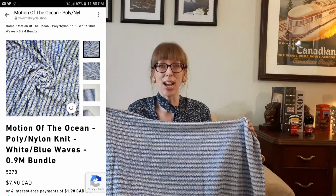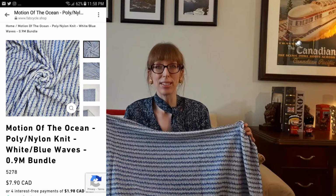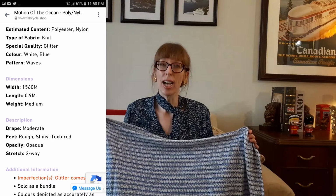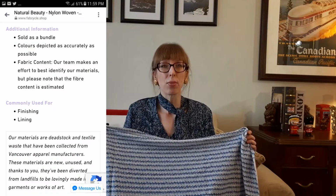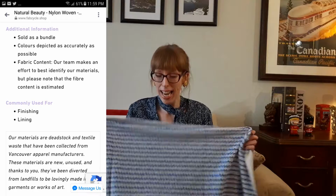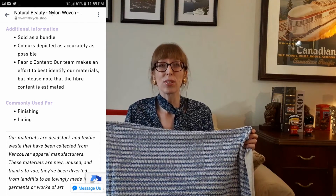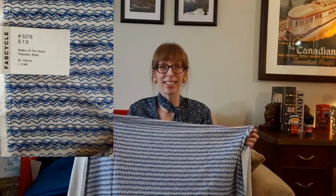It's a polyester nylon knit with a blue glittered wave pattern on a white background. It's a medium weight fabric and was sold as a bundle 156 centimeters wide by 0.9 meters long. It has a moderate drape, a rough, shiny, textured feel, and has two-way stretch. This fabric is commonly used for lingerie and robes. This piece of fabric was $7.90, but since it was on sale, I paid $5.93.